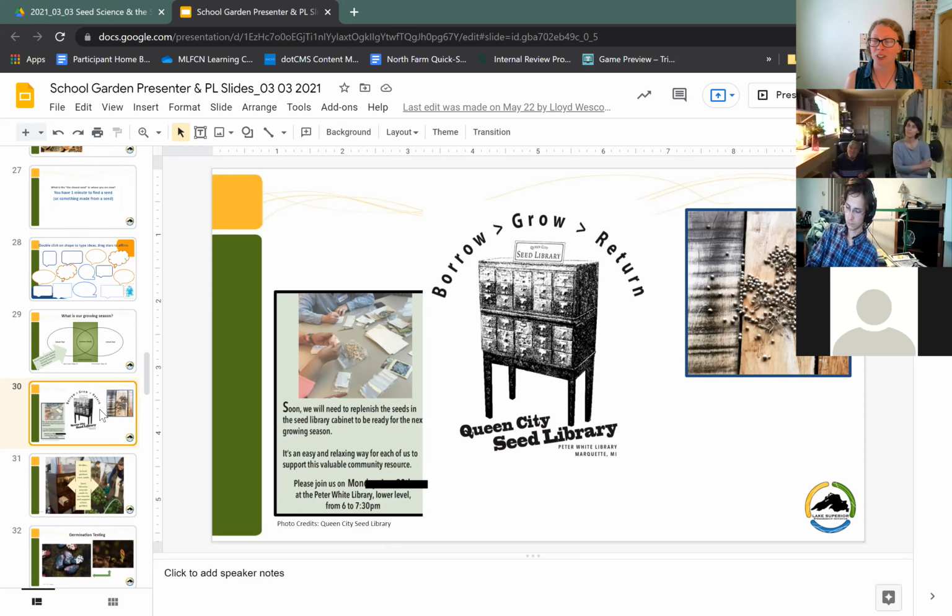We try to host seed swaps in the fall or in the spring, which can be a good place to bring seeds, a good place to get seeds, because you don't have to have seeds to offer to participate. It's also a really good place to meet other people interested in seed saving and have conversations about how things did in your garden this year. Why did you bring this seed? Is this good for food? Is it good for dyeing? How do I save it? There are so many cool conversations that can happen at a seed swap. So I would invite you all to participate.